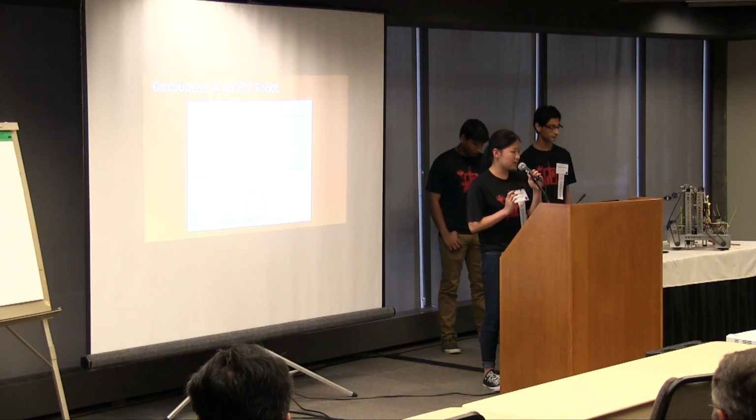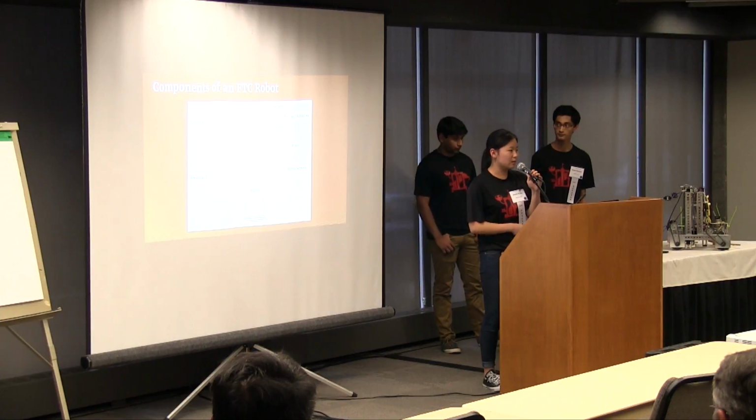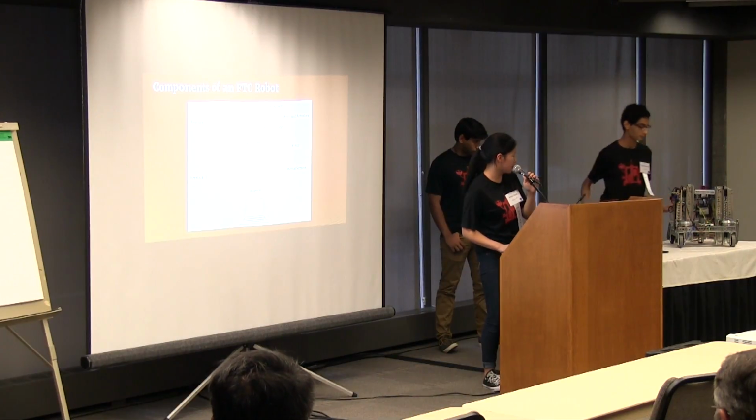One Android phone is connected to the joysticks, which is used by the human drivers to control the robot, and the other phone is on the robot and communicates with the other phone using Wi-Fi Direct, and also controls the robot.